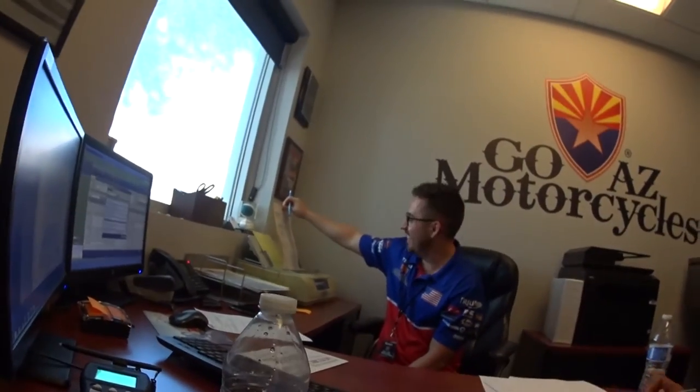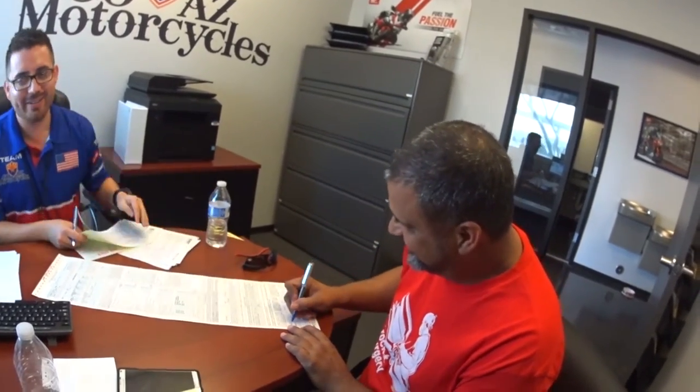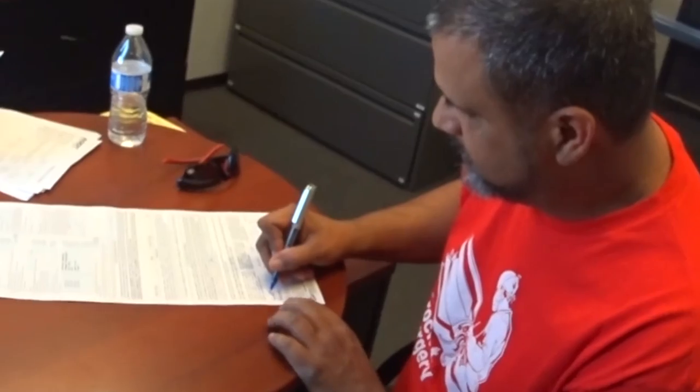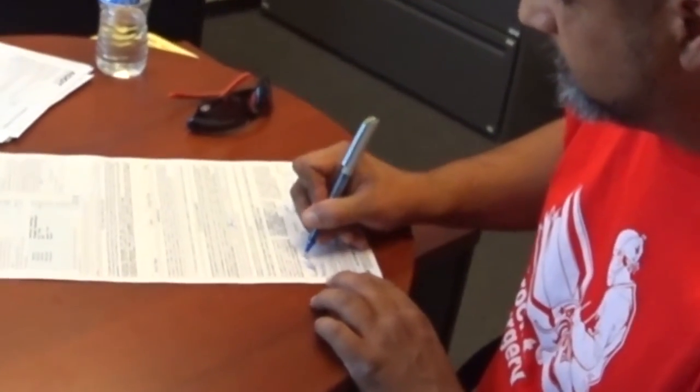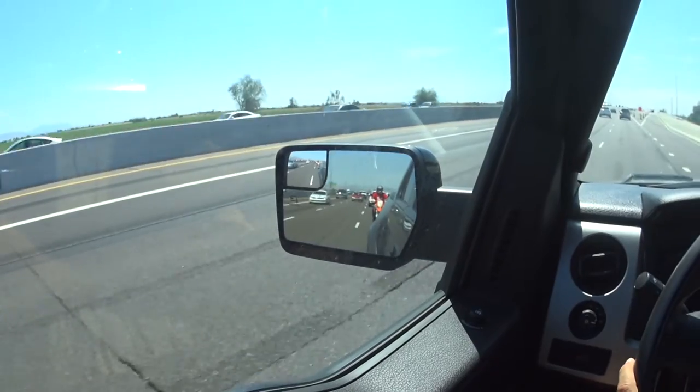After giving Brandon a hard time about his old printer, which took forever, by the way, to print out the contract, Brandon went over the terms of the contract, and before long, it was time to sign. The big signature. The big one. I don't know, it's kind of expensive. Well, I got one signature, so I just imprint that, and yeah, we're good. After shaking hands, I took the bike for a short ride, and then we loaded it up on the truck and headed home.